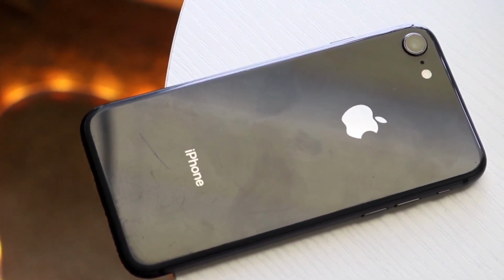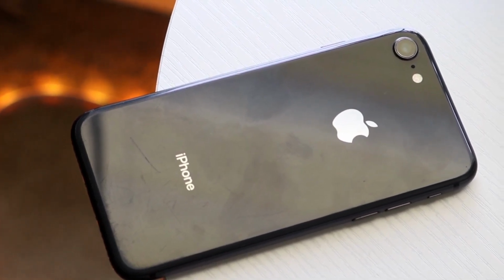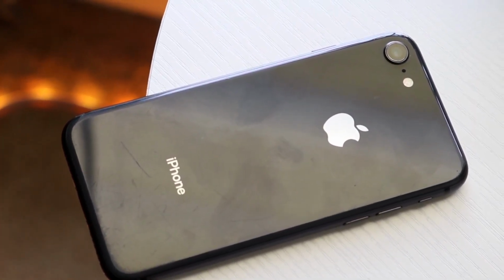Now in the camera department, this iPhone has a single 12 megapixel wide-angle lens on the back and a 7 megapixel camera on the front.